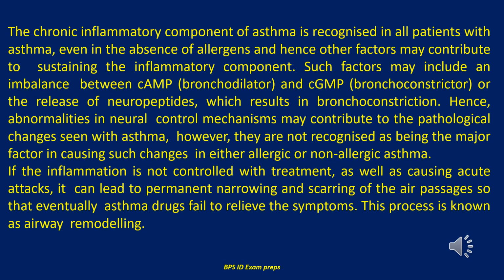If the inflammation is not controlled with treatment, as well as causing acute attacks, it can lead to permanent narrowing and scarring of the air passages, so that eventually asthma drugs fail to relieve the symptoms. This process is known as airway remodeling.